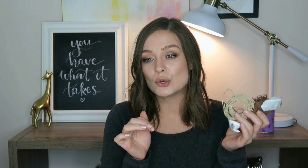It matches so many different things because it's just a neutral. It has that natural, earthy, organic feeling to it, and I'm super into that. It's super affordable. This is just really useful and versatile.